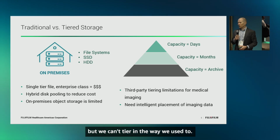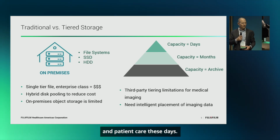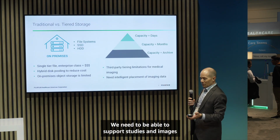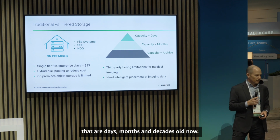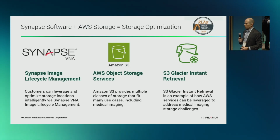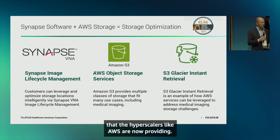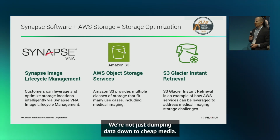But we can't tier in the way we used to. We can't put data out onto slow media like DVDs. That just doesn't work for clinical environments and patient care these days. We need multiple tiers that can support extremely low latency storage for data that's hours old. We need to be able to support studies and images that are days, months, and decades old now. So we can do this now. If you have intelligent software combined with the storage services that the hyperscalers like AWS are now providing, now we're talking about real optimization. We're not just dumping data down to cheap media.